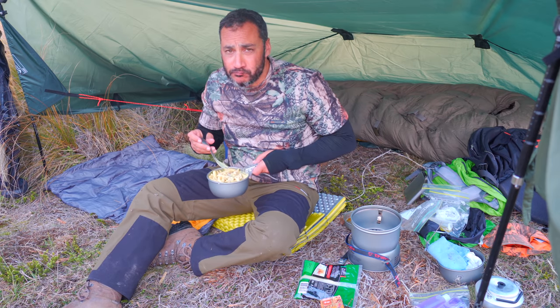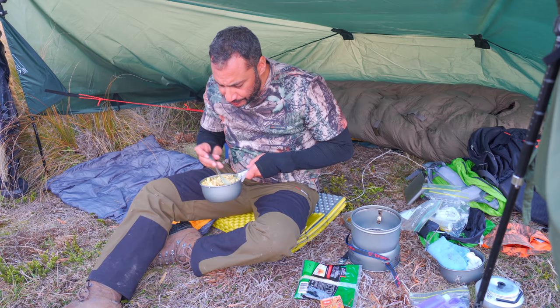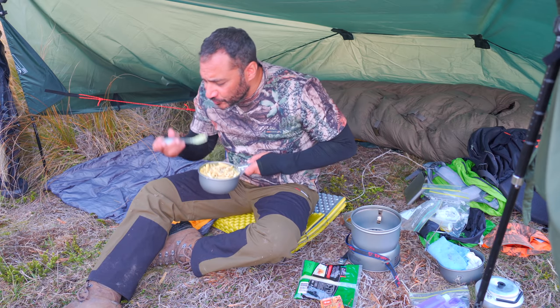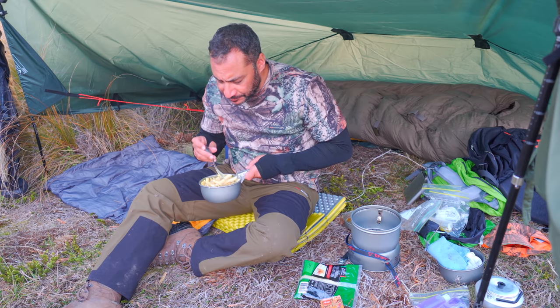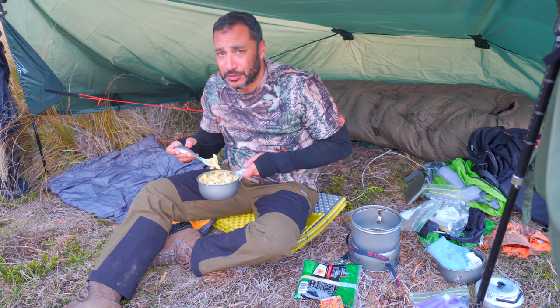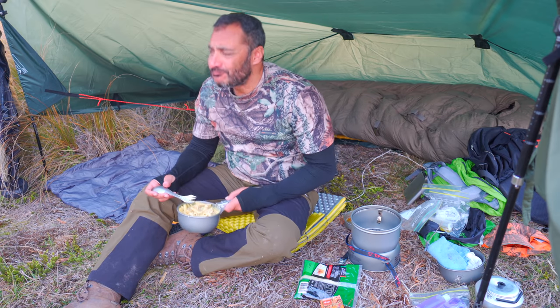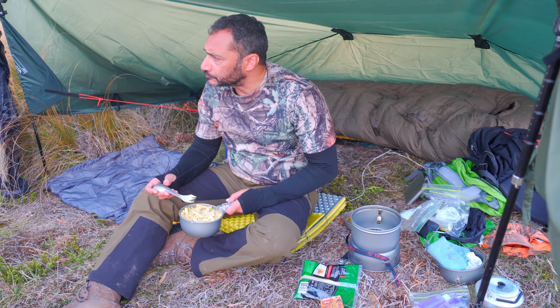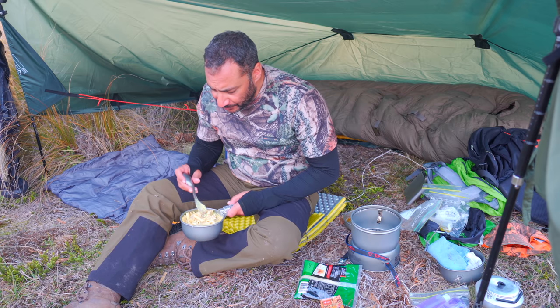Hot. It's very hot. But it's delicious. But it's gonna be so filling. No way I'm gonna finish all this. I'm gonna have to put it in a Ziploc bag. Luckily I have some Ziploc bags. Oh my God. I'm gonna be roasting after this.